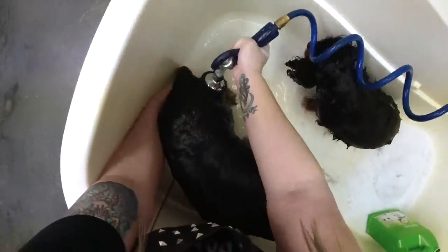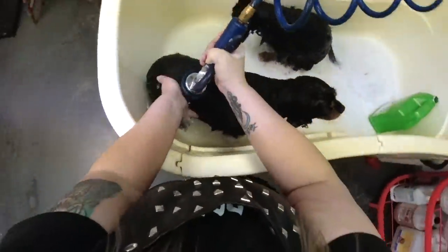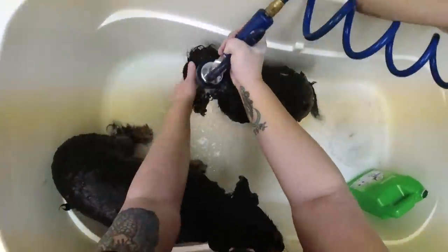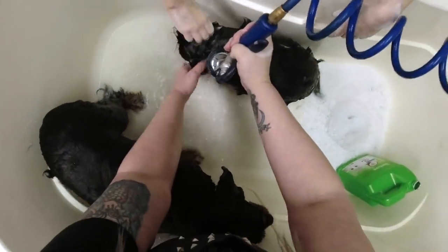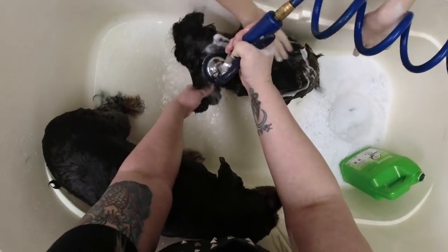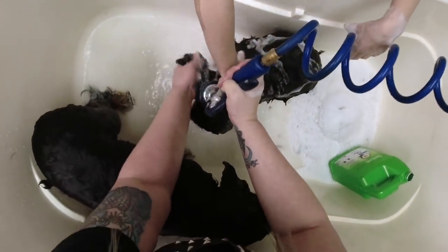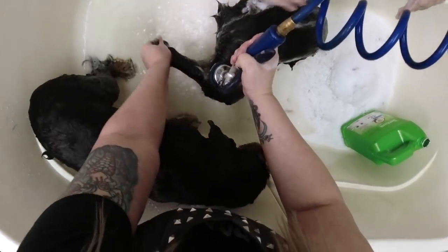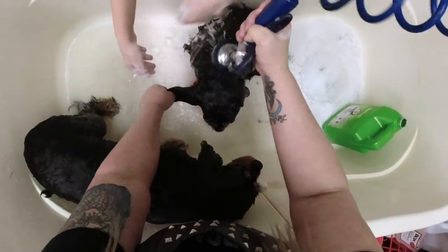You wanna help do Rowan when I do him? We're gonna do a mullet on him. Okay, let's see what it looks like. We might not like it, but we'll see. It'll grow back. It's fine. Good thing Mom's the groomer, huh? Am I allowed to do this? Yeah. Push the soap off for me.